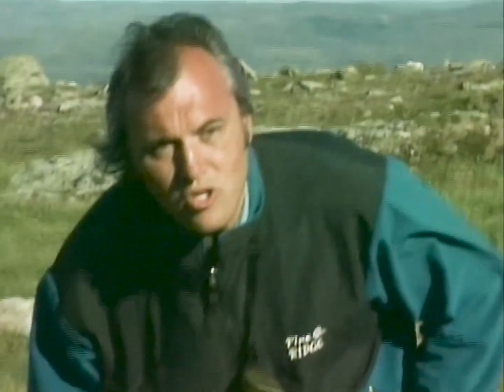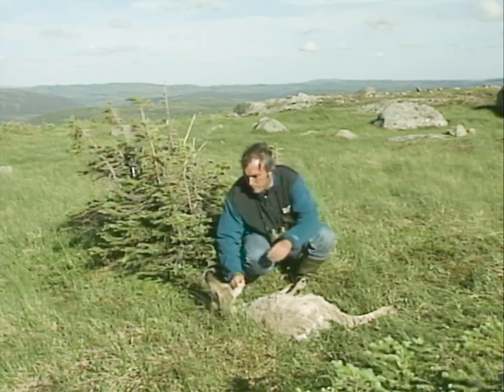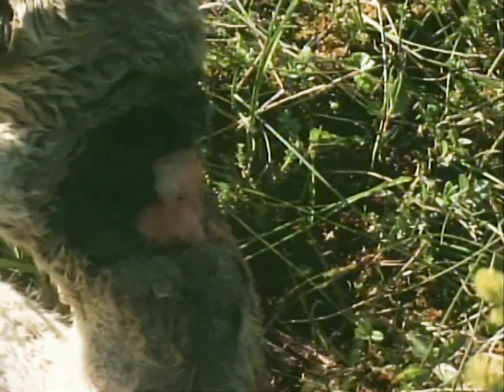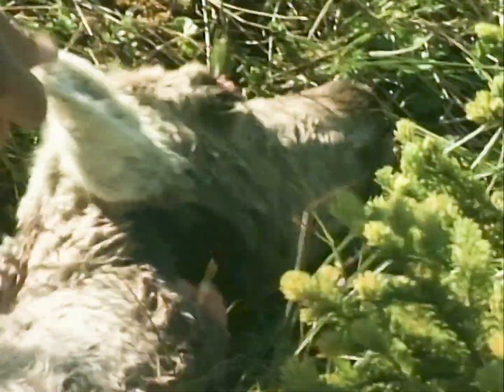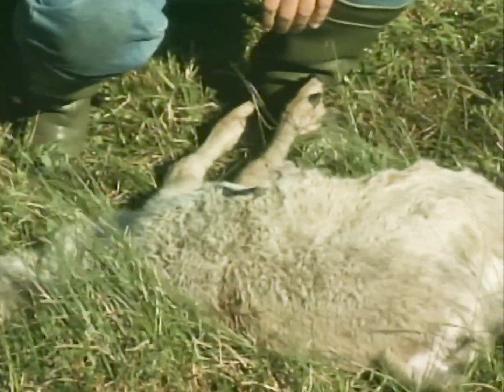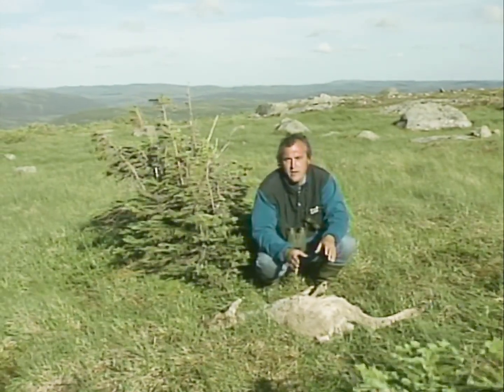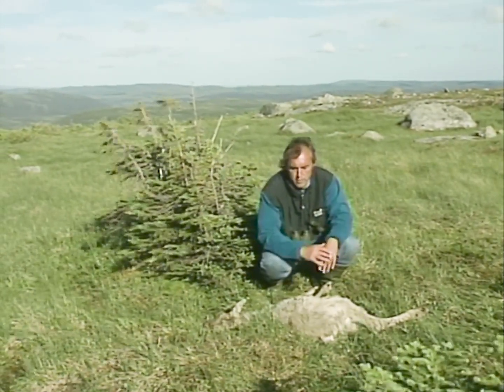All animals have predators, and caribou are no exception. This young calf, about 2 months old, the throat on it has been bitten right through. Now, its killer is a mystery, but it may be a black bear. Now, on this island, the only predators that caribou really have are black bear and the odd lynx and even the odd coyote today. At one time here in Newfoundland, there were timber wolves, but they're gone now.